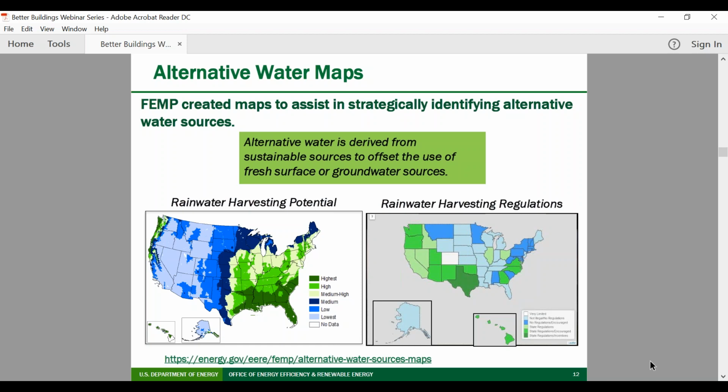So then we have the rainwater harvesting regulations to be used in coordination with the maps as a whole. Some states encourage rainwater harvesting and actually very much support it with incentives, and so forth. Others do not allow it. Actually, only one other simply doesn't allow it, and that is Colorado because of their riparian rights, but they do have some exemptions that they are starting to loosen up on. Next slide, please.